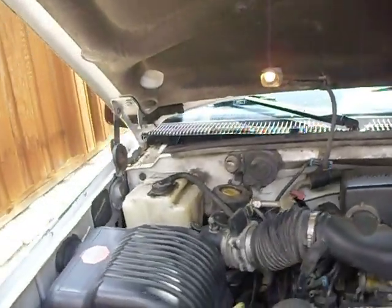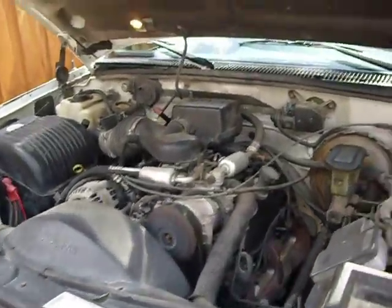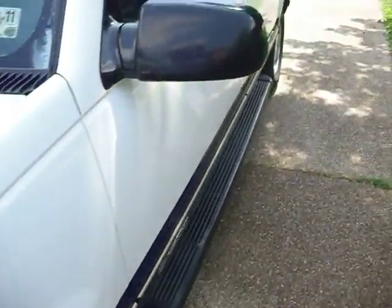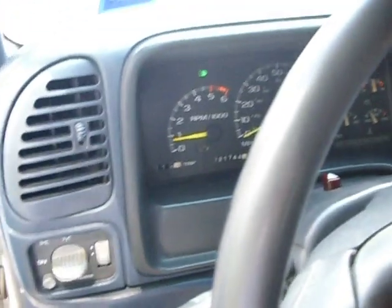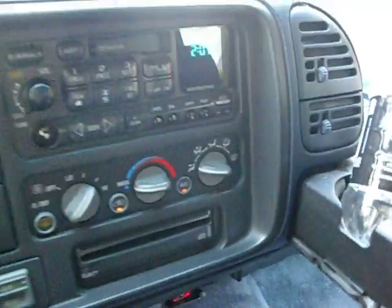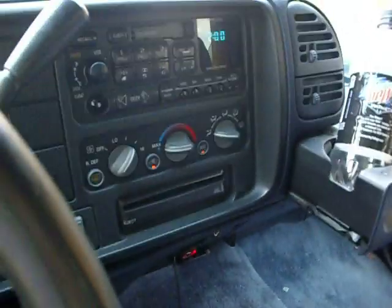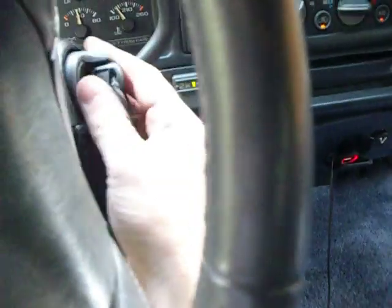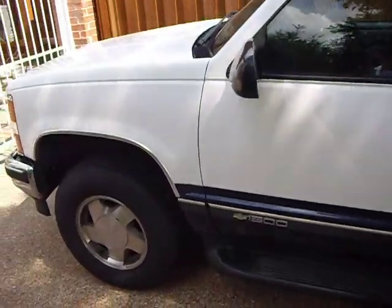I mean, even the under hood light works, and I haven't changed that in years. K&N filter's just been serviced, brand new battery. Jeez, just too much to list. Sounds as sweet as ever. And the air conditioning actually works now. It's just a loose wire. Nice and cold. Even just got it recharged. Sweet. But there you go. She sounds sweet as a nut now.